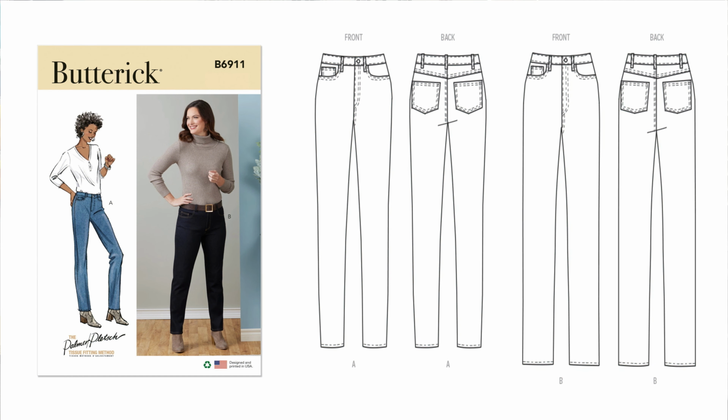But the second pattern is Butterick 6911, which is also a pant pattern as well. This is an easygoing style of jean pattern, including your side front pocket, waistband with button and buttonhole closure. Also, you have a back pocket, belt carriers, front fly zip closure. View A is your skinny jeans once again, and then view B is your high-waisted straight leg jean.